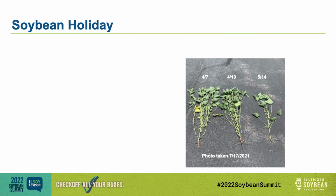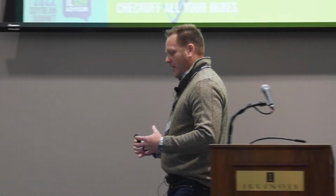So here's another one taken from last growing season. Again, almost similar time frame, July 17th. There's April 7th. That was the typical checkered flag drop right after Easter Sunday. Growers were out there planting. Look at the difference between April 7th and April 19th and the number of pods on those plants in comparison to that May 14th. And May 14th wasn't really a late date 10 years ago. We were planting soybeans later than that. Look at the yield potential we missed out on.